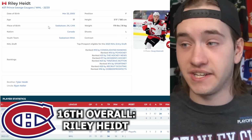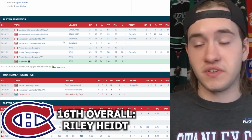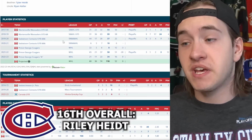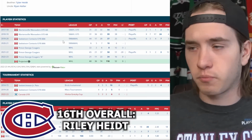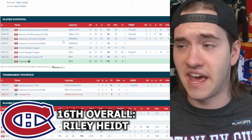He's a guy that's been rising a ton for me at 5'11", 179 pounds. He's a player that's been great this year, I think, for Prince George. In 21 games, he has 11 goals, 23 assists, 34 points. That transition game is so good, so efficient, so consistent every single shift.